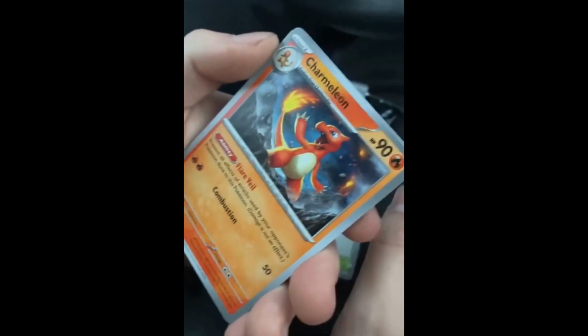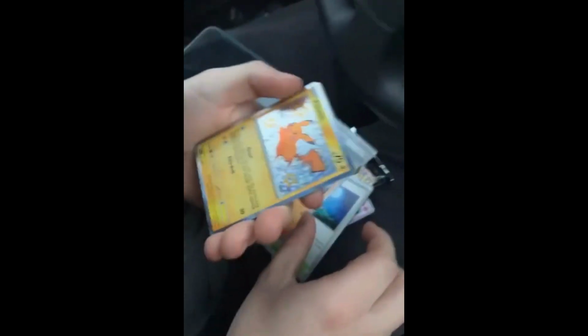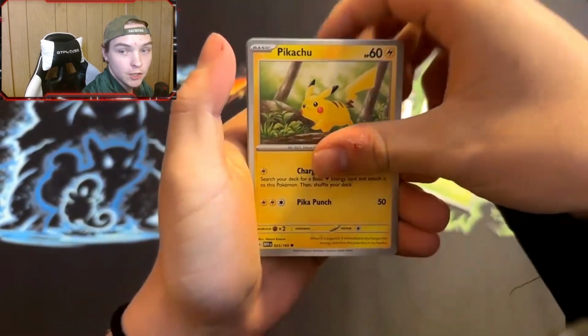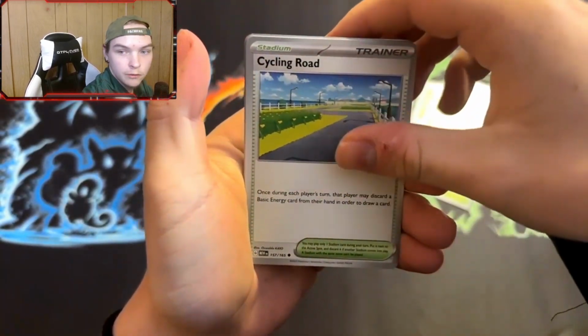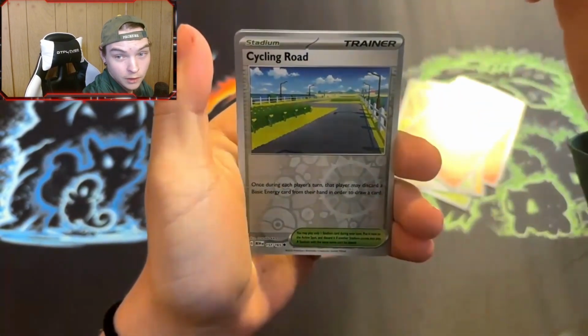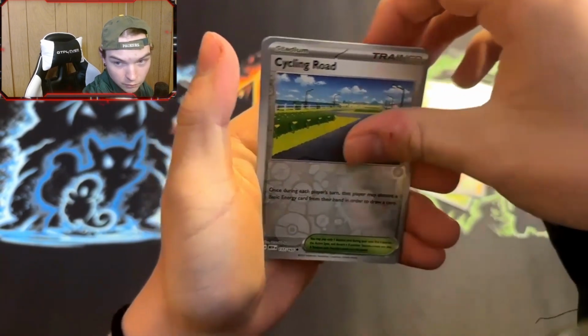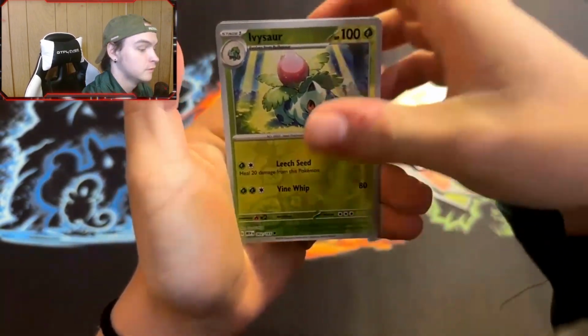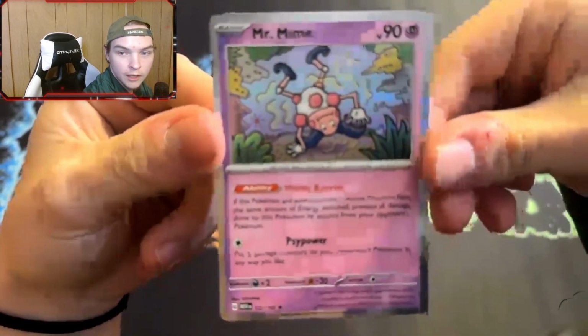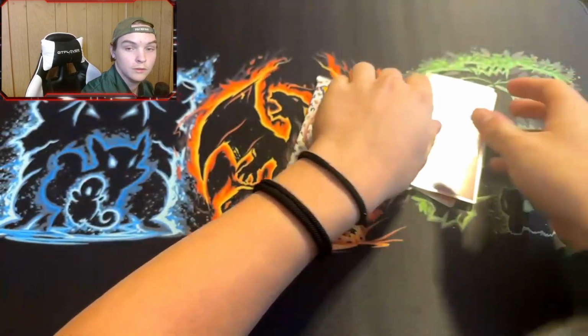Household, Moonlit Hill. Ooh, that's the number three most expensive card in the set. Is it actually? Yes, that's like $50. We got Metapod, Ponyta, Poliwag, Pikachu. Speaking of the devil, Cycling Road, Scyther, Charmeleon, another Cycling Road. Another Ivysaur, reverse holo, and Mr. Mime holo. I do appreciate the art in this set, though.